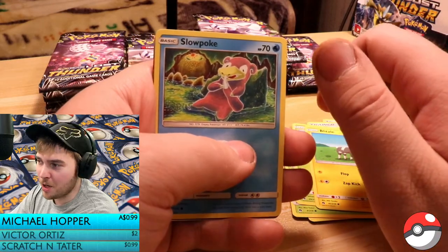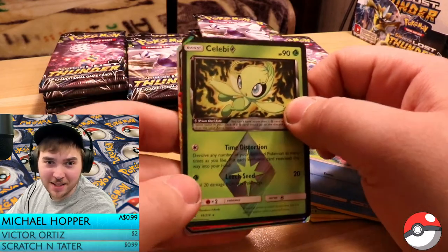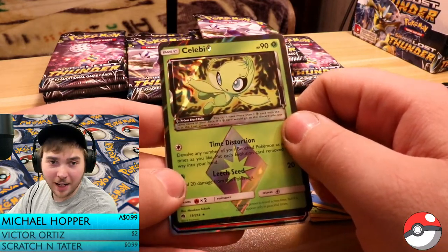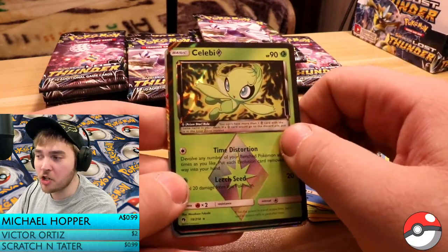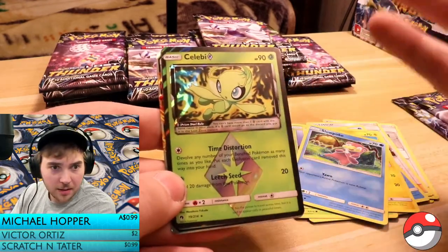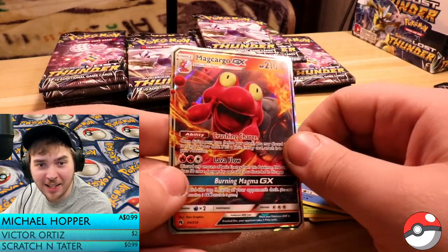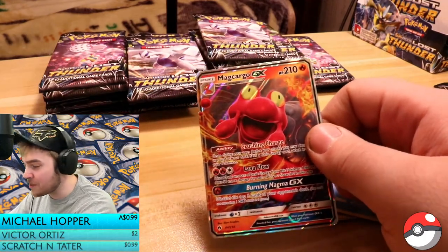That is a weird artwork. And then we have a Celebi. Whatever this is, I don't know what this is, but it's a Celebi card, and it's holographic. I don't know what you call this. I was watching a video of somebody else opening up this set, and this is special, but I don't know what you call it. But it is a Celebi rare card. And finally, a Makargo GX card in the very first pack. What a great start, you guys. What an awesome start, man.